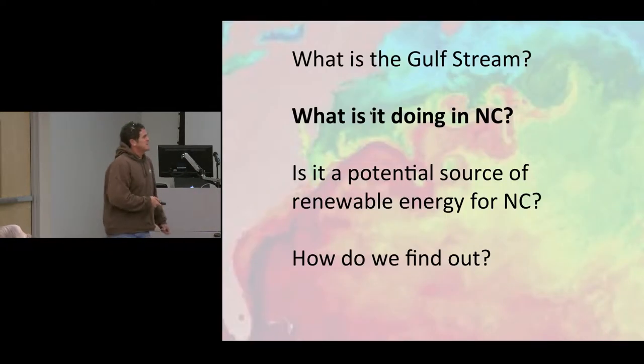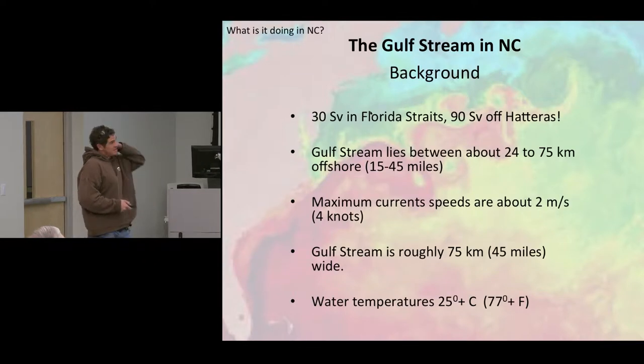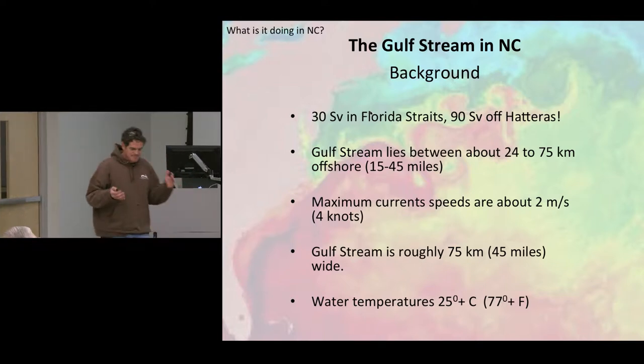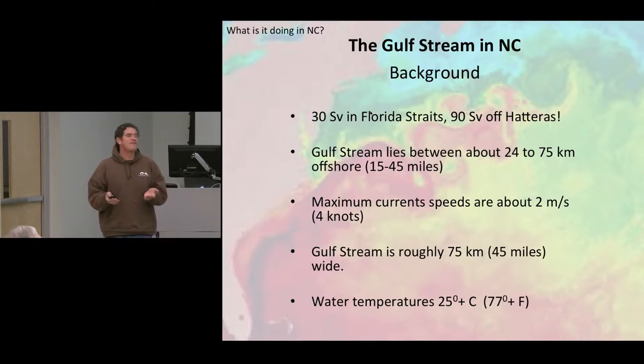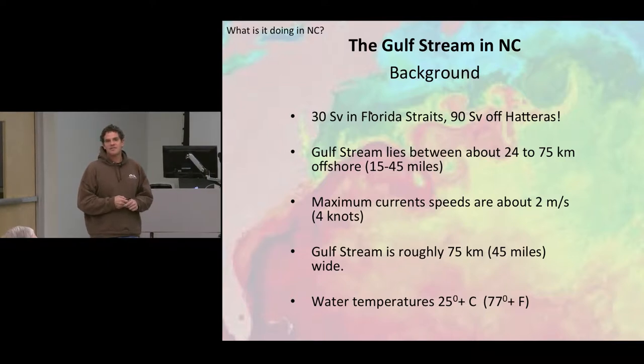So what's it doing that's specific to North Carolina? That's what we're interested in tonight, right? So here are some basic facts. I'm going to use some oceanographic terms, and you'll find out that there are big fancy words that oceanographers like to use for pretty simple concepts. I don't know why, maybe we like to make ourselves feel good. But this is an amazing little statement here.